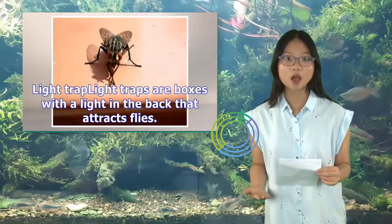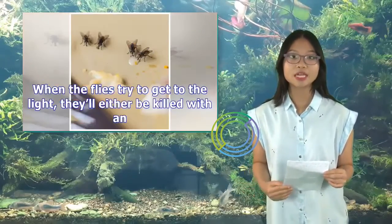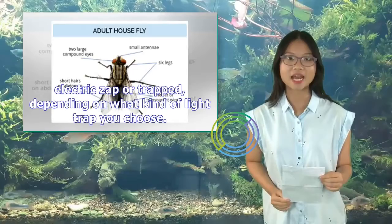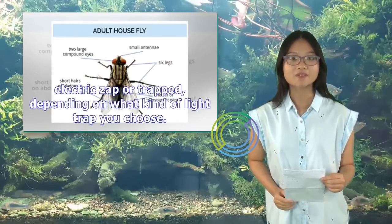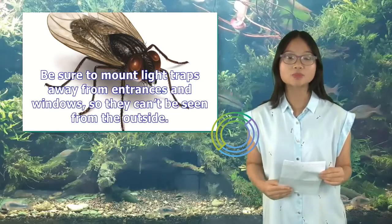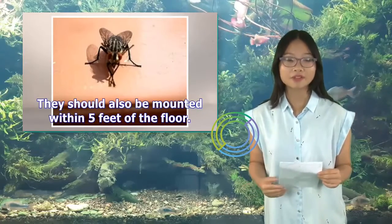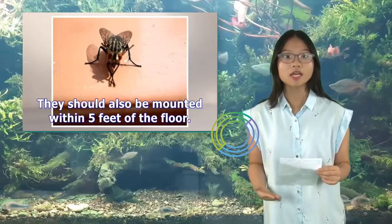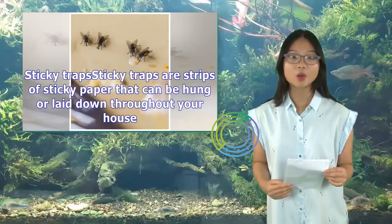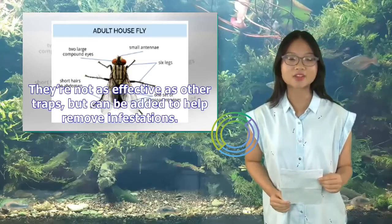Light trap. Light traps are boxes with a light in the back that attracts flies. When the flies try to get to the light, they'll either be killed with an electric zap or trapped, depending on what kind of light trap you choose. Be sure to mount light traps away from entrances and windows, so they can't be seen from the outside. They should also be mounted within 5 feet of the floor. Sticky traps. Sticky traps are strips of sticky paper that can be hung or laid down throughout your house. They're not as effective as other traps, but can be added to help remove infestations.